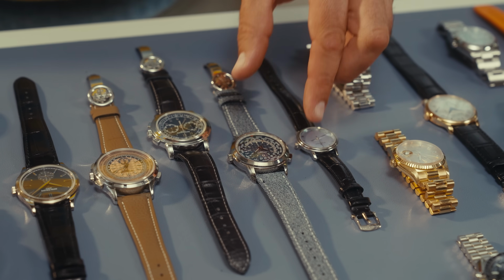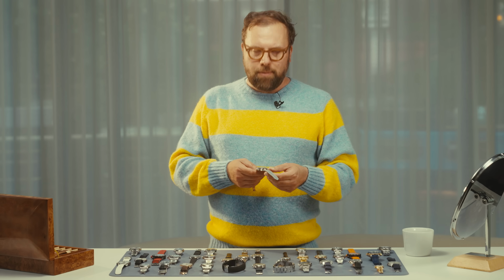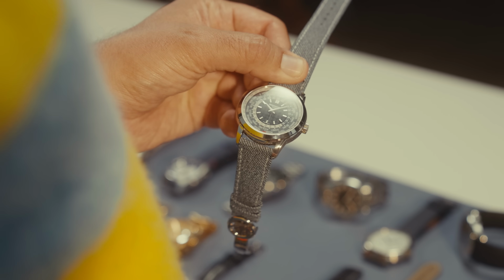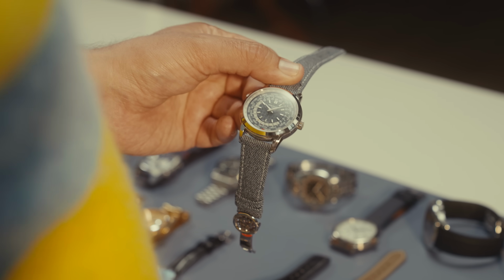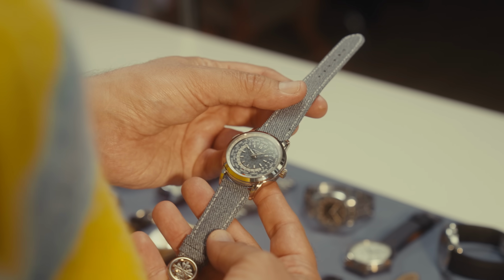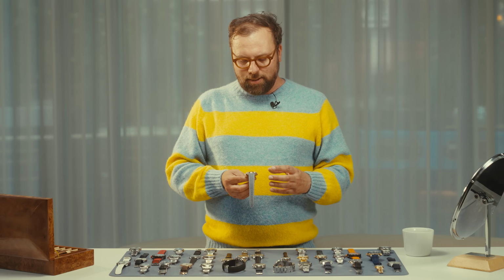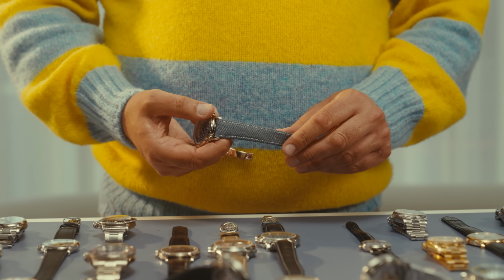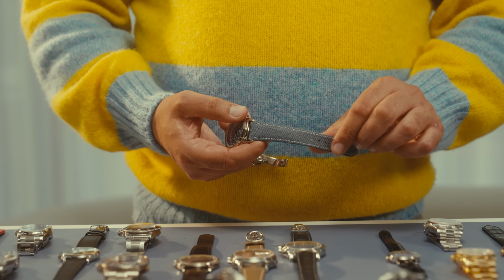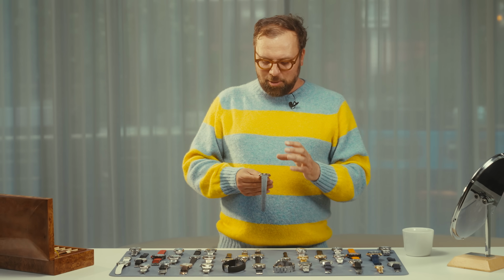The last Patek I'm going to talk about flows on quite nicely from the 5935. It's the reference 5330G. What's instantly noticeable about this watch is that it's precious metal. You pick it up, you feel the heft of the white gold. This is right bang up to date with Patek's current design language. They've started using these denim straps, and I mean, it's not for everyone. It's really not. But let's not talk about the strap. Let's talk about the watch itself.